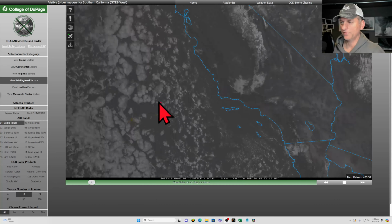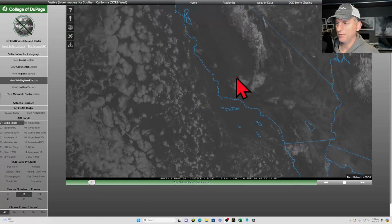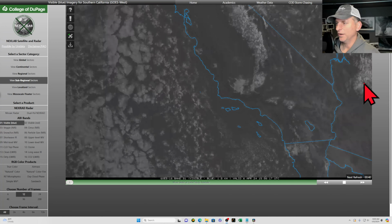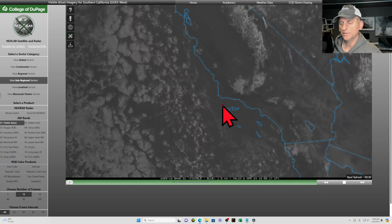Today is April 6th, and right now we are looking at the visible satellite imagery. I wanted to show the GOES 18 here. You can see the nice snow-capped mountains of the Sierra Nevada, and even Southern California. You can see the mountain snows out there as we speak, across some of Arizona as well. It's always nice to see that.